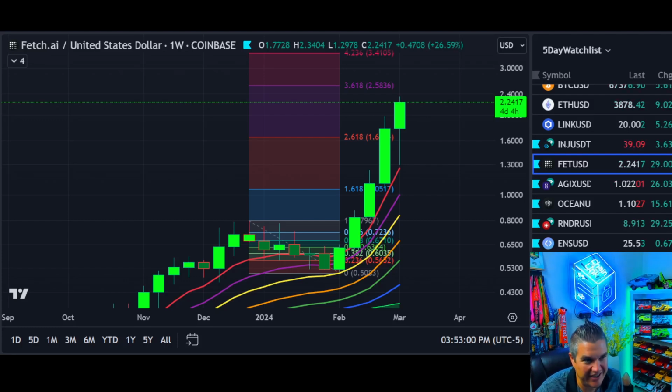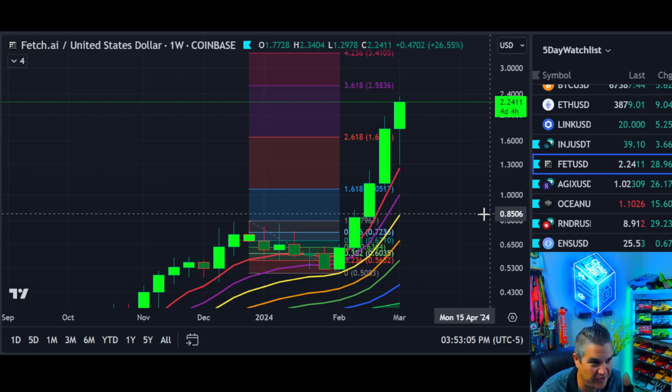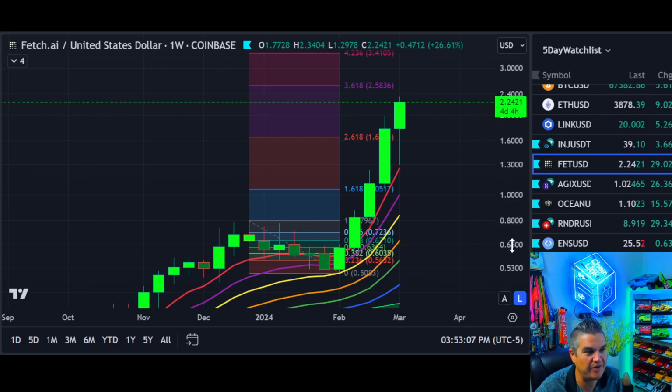FETCH.AI on an absolute tear to the upside going into our 3618 short-term target of 250. Absolute rip on unstoppable train.